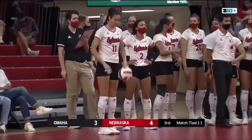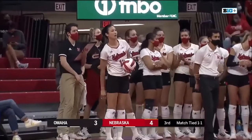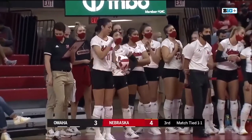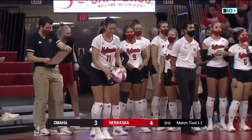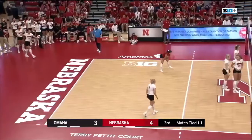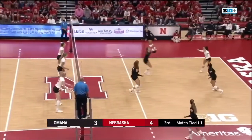That's what you see from veteran players. They know when to mix up their shots, and when something doesn't work, they're going to try something else. And that's what Maddie did there. She got stuffed. She comes back and tips it right over the block and is able to find a kill. Let the message be sent throughout the Summit League. UNO volleyball is for real.